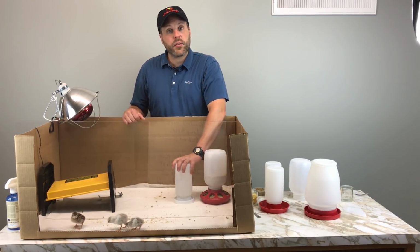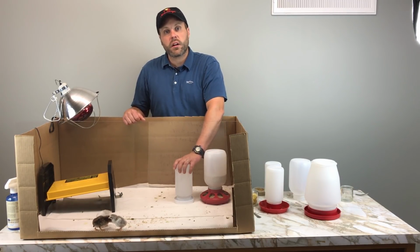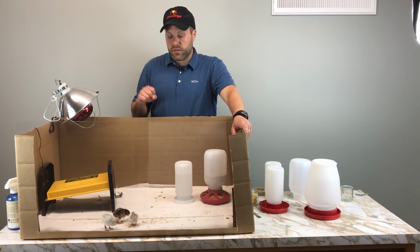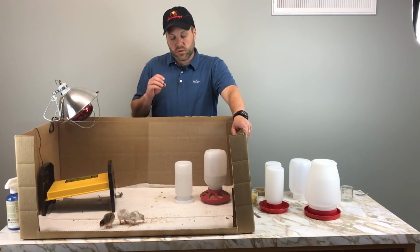Now let's talk about the waterers. So here we've got a baby chick waterer. You always want to make sure you have clean, fresh water for your baby chicks. Once again, key to success there. Let's first talk about when you're getting your birds in. First things first, related to water. Well, what do you want to do related to water with these baby chicks right away?